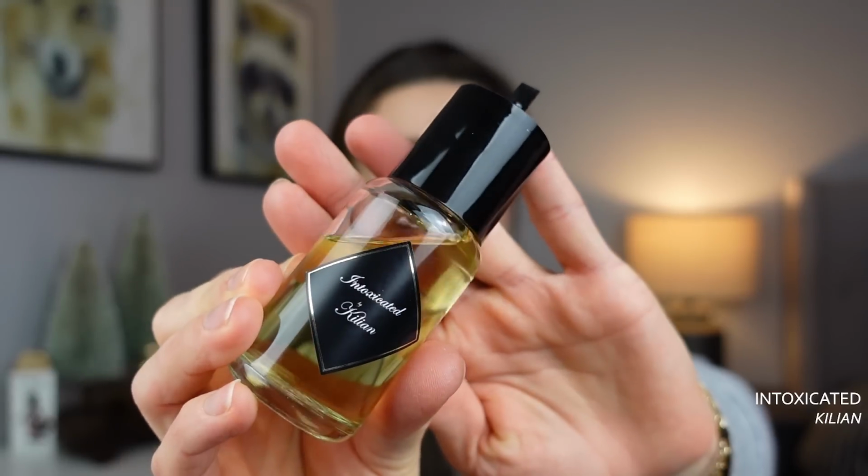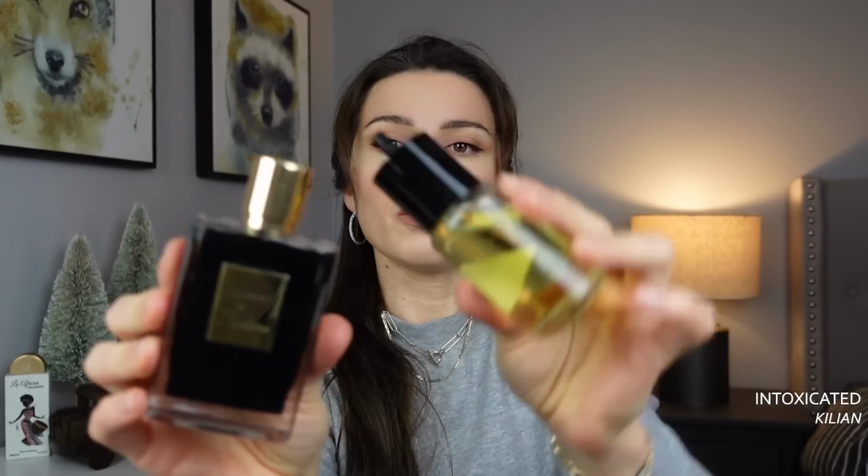Then I picked up a refill of Kilian Intoxicated. So the refill bottles, they look like this. They are glass. I was worried it might be plastic. Thankfully, it is glass. And they have this little nozzle. You twist it and open it and you can refill your bottle, which I have. So it'll go right in here, bloop, bloop, bloop, in the nice pretty bottle.